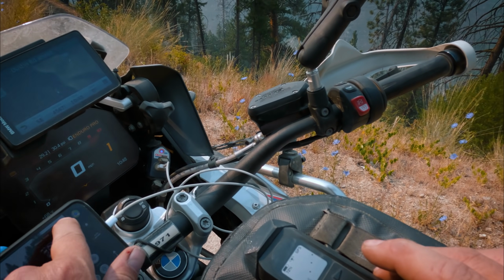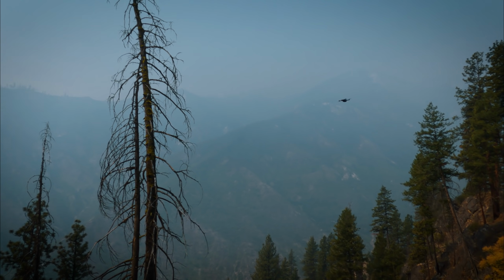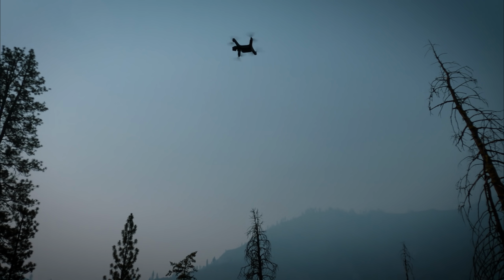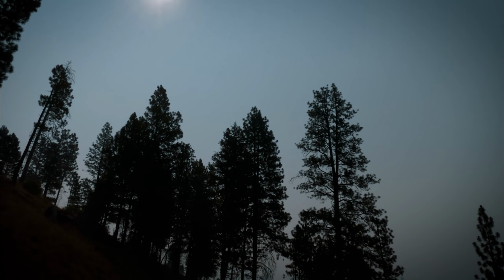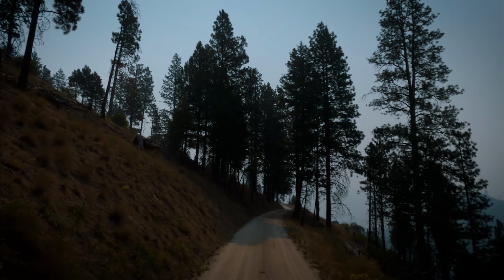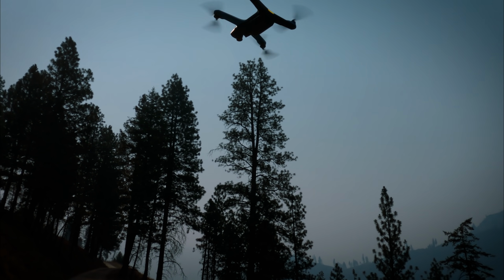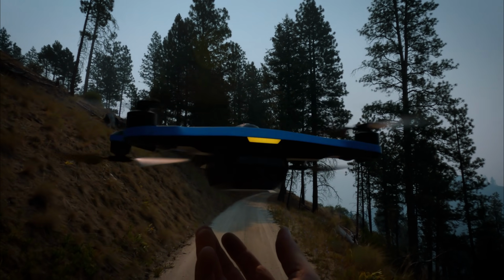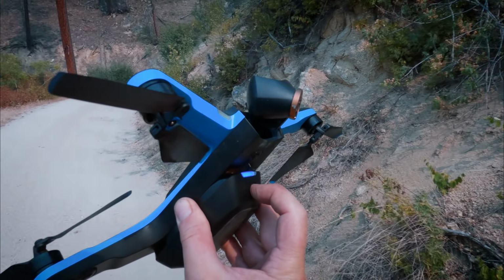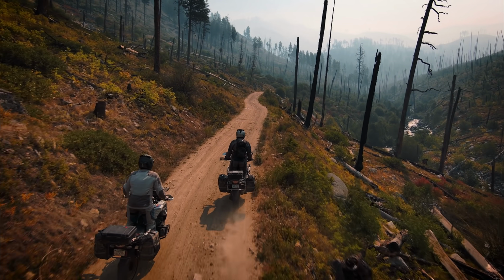Landing the drone is pretty quick and easy. I just call the drone in and then press one button to tell it to land, and I can usually just catch the drone in my hand. The more you fly with the drone, the faster you become at launching and retrieving it, which means you're not really burdening the rest of the crew while you're riding. We continued our ride heading to Elk Summit.